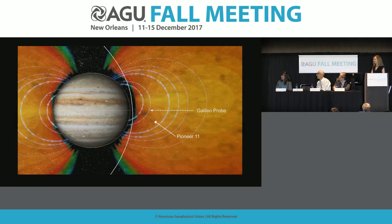In 1974, Pioneer 11 got as close as 27,000 miles from the cloud tops, so a little more than 10 times further away than Juno does. And in 1995, the Galileo probe took a single path very close to the equator into the atmosphere of the planet at a single longitude. So Juno is the first spacecraft that has ever sampled the inner edge of the radiation belts at high latitudes. And that's allowed us to see two very interesting things.